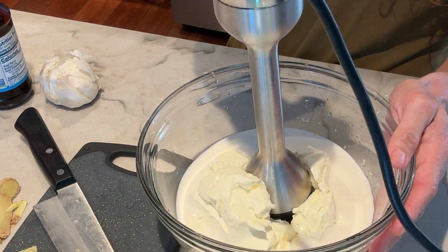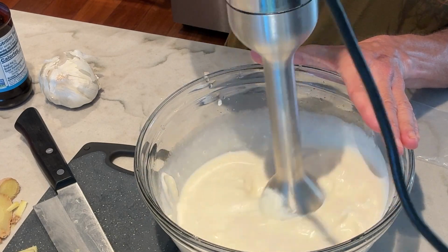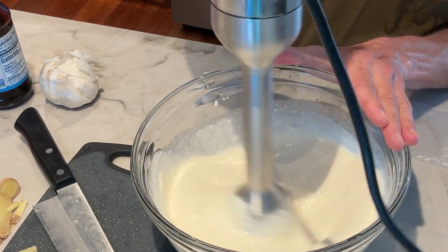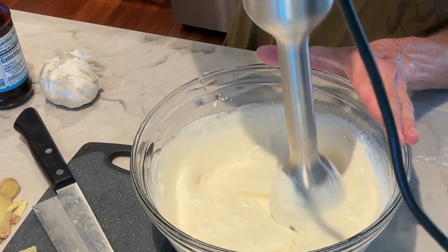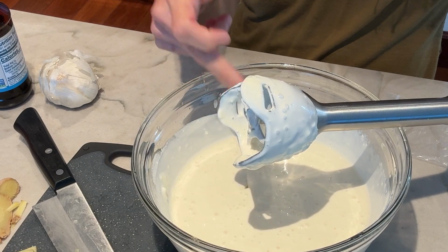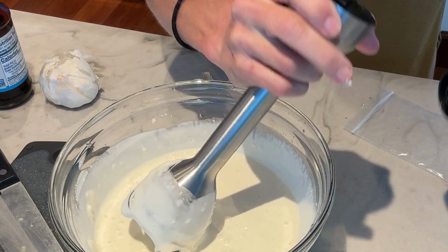So now I added the cream cheese and I'm just gonna puree this up. You want to make sure it's softened, so letting it sit out. And most salad dressings have seed oils in them, so I try to avoid those. So it's just nice to bring my own. So now it's totally finished. And all I do is, gotta separate this, here we go.